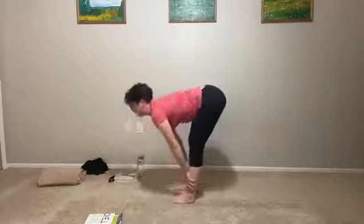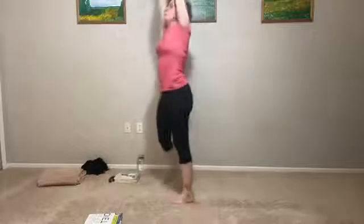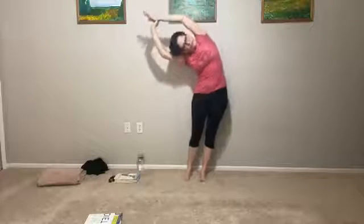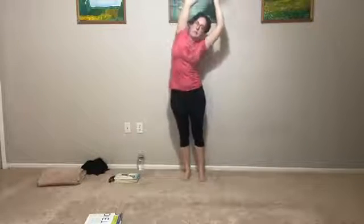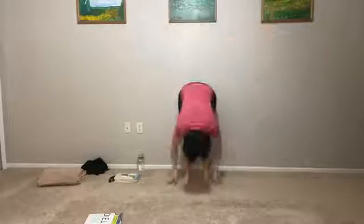Inhale, straight spine. Exhale, fold. Inhale, rise on up. Exhale, heart center. Inhale, arms rise. Clasp your left wrist. Exhale, side stretch. Inhale, rise, reverse the clasp, exhale, side stretch. Inhale, rise, exhale, fold forward.